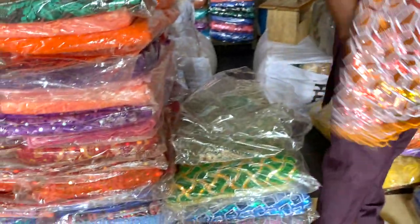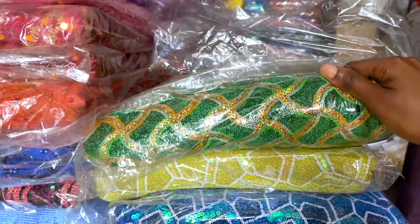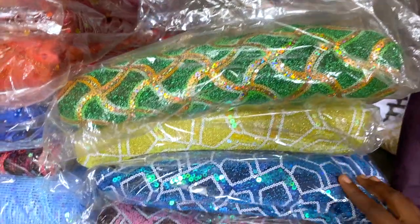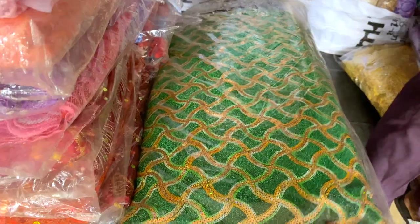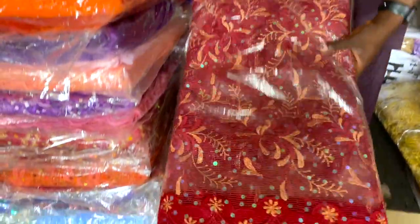These are the other colors. Wow, this green is pretty. Even all the different colors are pretty. This is green, this is lemon, this one is the blue. Look at this green color, it's so pretty. You have different colors, depending on whatever you want. This is also another one.